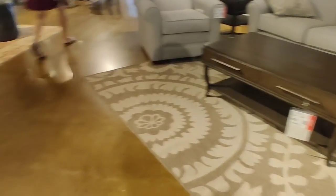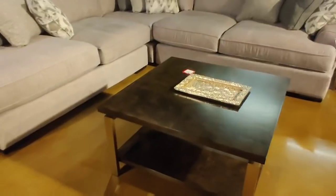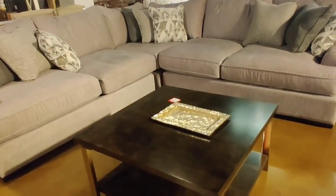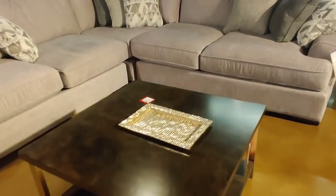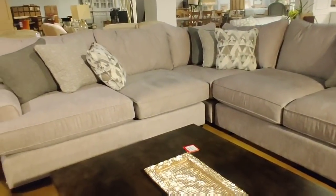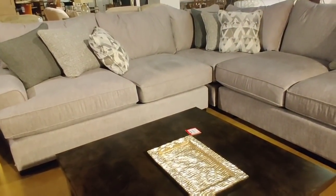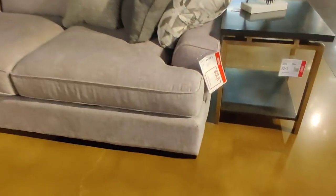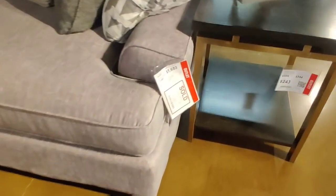there was a lot going on. I wasn't expecting to do as much walking and see as much as I saw. And again, I didn't even walk the entire building. I did really, really love this section right here, but of course, it was already sold. The most comfortable one that I actually saw was this one right here. But again, it was already sold. So that was a no-go.